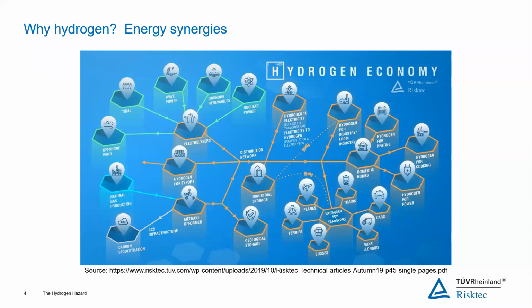The main reason for considering hydrogen is that it is cleaner from an environmental perspective at the point of use than other fuels. Burning hydrogen produces only water vapor as opposed to CO2. However, it is important to bear in mind that hydrogen is also potentially a secondary greenhouse gas with a global warming potential six times that of CO2.